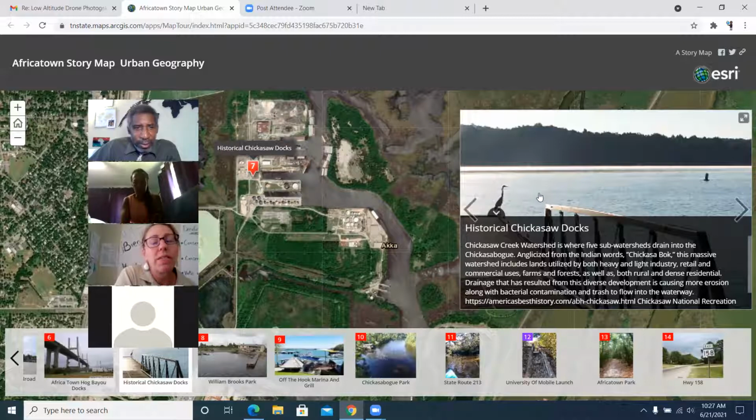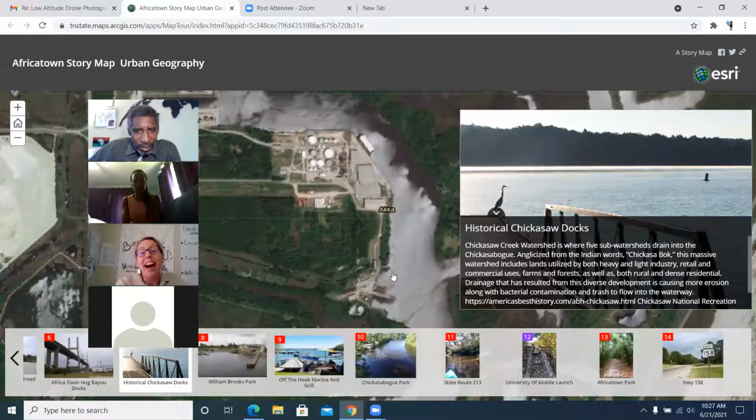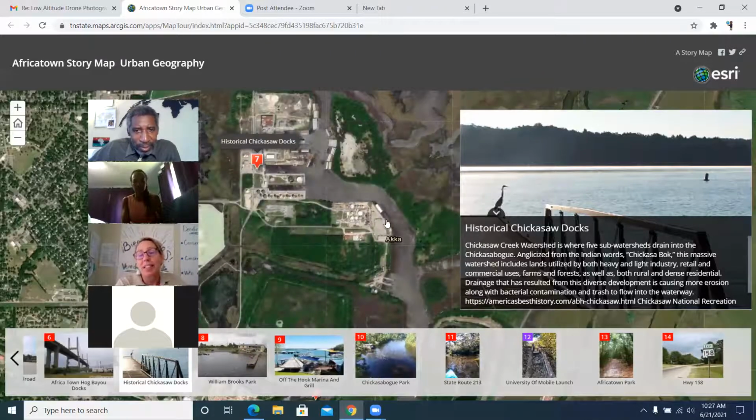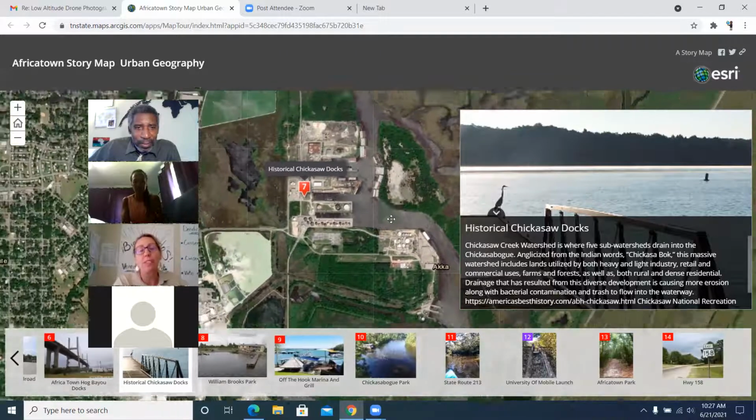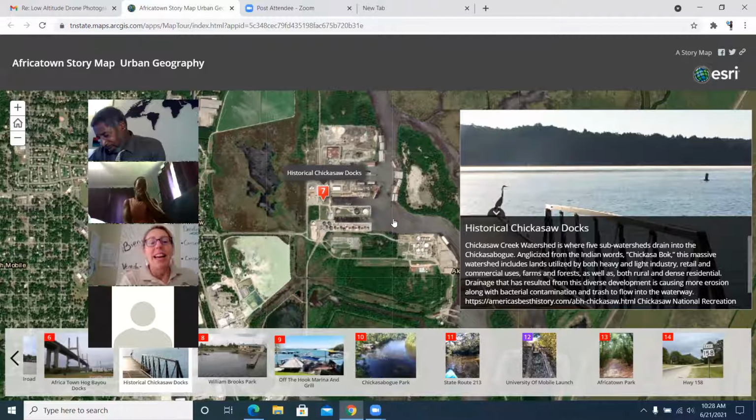So this photo is taken, could it be here? No, I don't think that the photo that's in the story map is taken in that area. Well, let's confirm that. That's the road going back, the road that goes by the municipal building there, right? I think so. By that train. Yes.